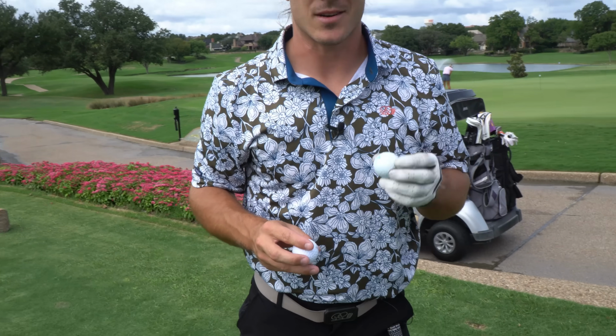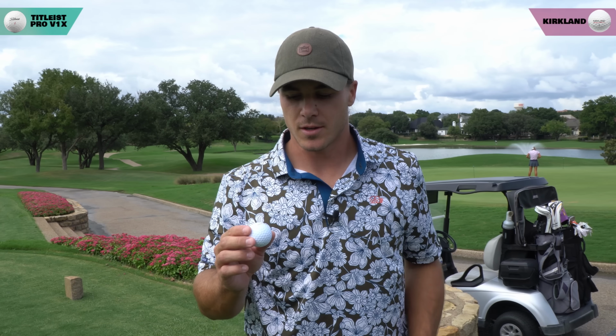Today, I'm out here at Stonebriar and I'm at a very premium golf course. But you know, does that mean you have to use a premium ball? I'm not sure. So I'm gonna be hitting two balls today. I have a Titleist Pro V1X, which is like a $3.50 ball. And then I have a Kirkland, which you can buy at Costco for like $1 a ball.